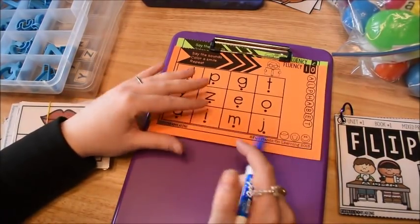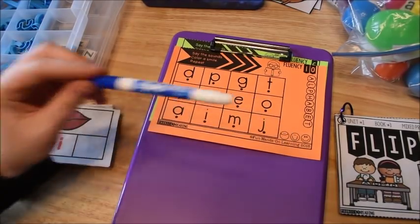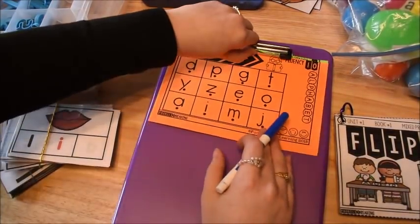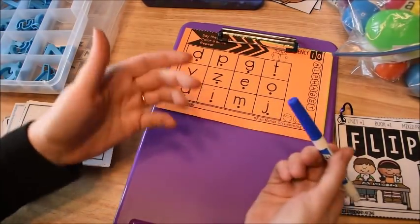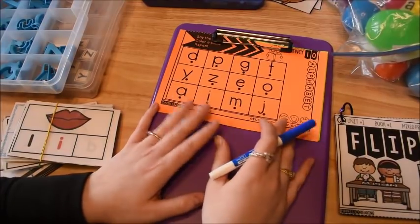Now, I don't have mine laminated. You can laminate these so that they can redo it over and over again with a dry erase marker. But I did not laminate mine, so for the purposes of this video, I'm going to use this dry erase marker. But just to let you know, you can do these as just regular sheets of paper.